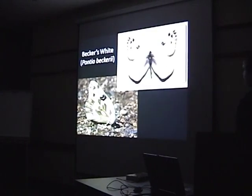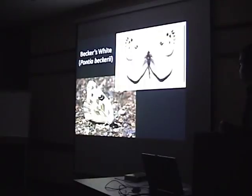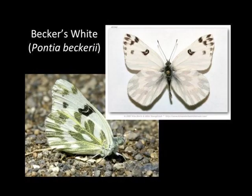So next one, Becker's white. If you joined us on the Cowiche trip, you saw this butterfly, but we only saw one. Normally we see hundreds of them. Very common eastern Washington butterfly. Topside is white, generally. Sometimes the females are a little bit of a pale yellow. Very few white markings. You want to look at the bottom side for a lot of our whites to tell who they are. That'll be the diagnostic characteristics that are on the ventral side.